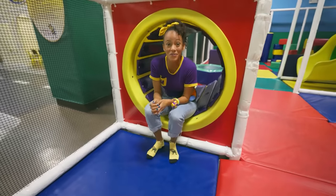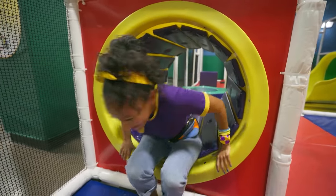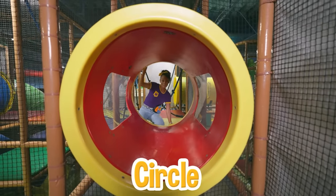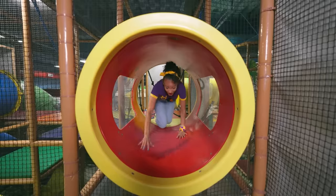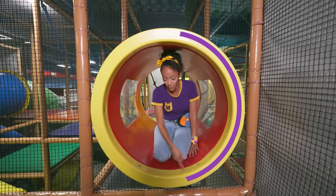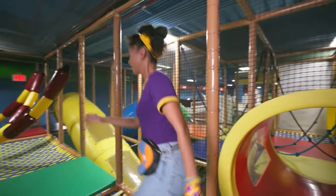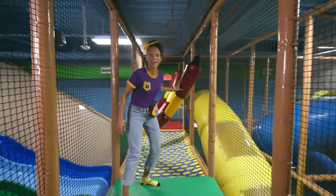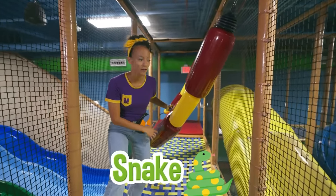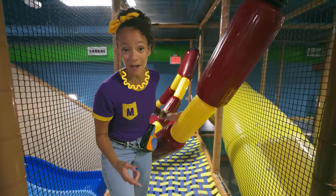It's so much fun to use your imagination. Do you want to play some more? All right, let's do it. Over here. Look, a circle. I'm gonna crawl through. Hello. Another circle, see? Whoa. I wonder what's down here. Hey, we could imagine that this is a colorful snake or a macaroni necklace. Have you ever made a necklace out of macaroni?